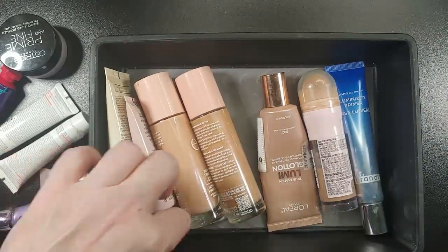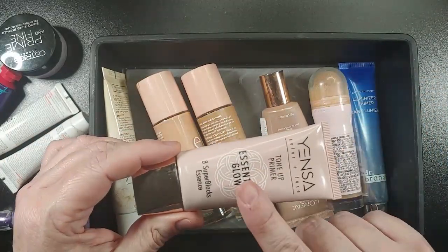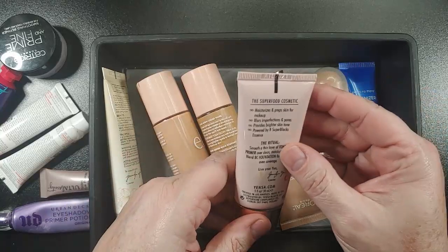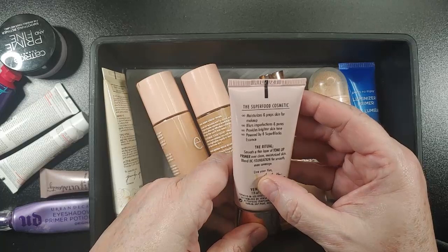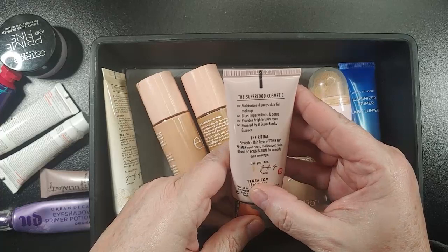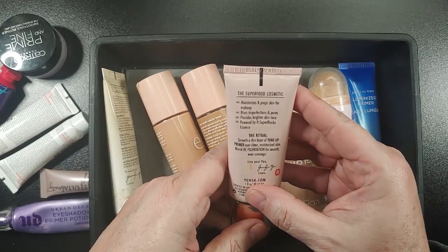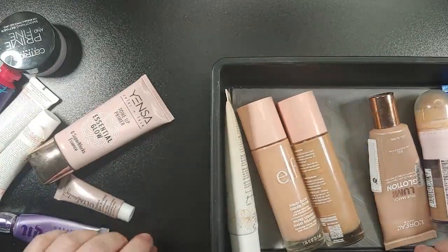And I'm going to bring in the Yensa because I've never used it. I think I've swatched it on my hand before, but I've never used it. This is 8 Super Blocks Essence. I don't know what that means. Tone Up Primer. So evidently, let's see. Moisturize and prep skin for makeup. Blurs imperfections and pores. Provides brighter skin tone. Powered by 8 Super Block Essence. I don't know what that means, but I'm going to try it. I'm going to see if I like it. So I'm just going to use that one though.